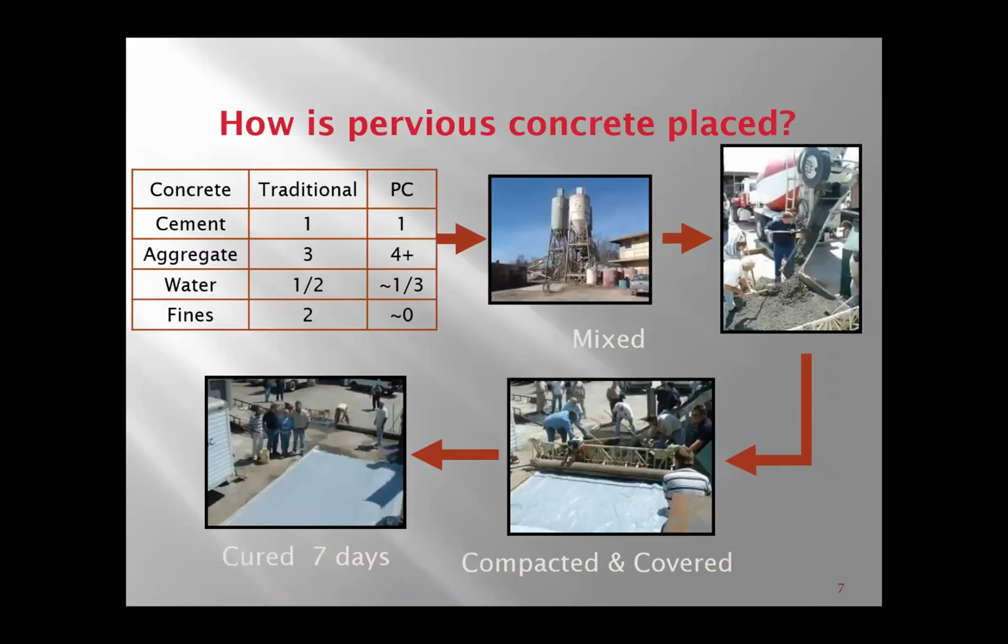So how is it placed? I've used this same picture since 2014. That's me in the bottom left there. That was when I was trained to put in pervious. There's been a lot of improvements in the technology and the equipment used for it since then, but still it's a good picture. So I have the mix design for traditional concrete versus pervious concrete based on mass. So like 1 kilogram of cement. Well, with pervious concrete, you put in maybe 4 to 5 kilograms of rock. You use about 1/3 of a kilogram of water, and you typically don't use fines unless you want it stronger, so you can put in a few fines for it.